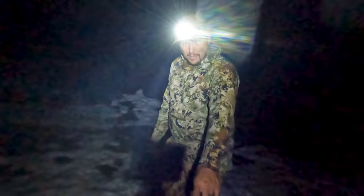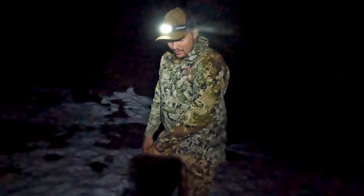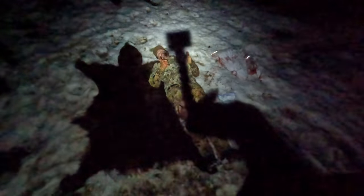From nose to the very back of his hide, he's 6'6" from the tip of the nose to the tip of the tail. That's big. That's a freaking giant. With these boots on, I'm probably about 6'1". Is he way bigger? Big old bear. Woo!